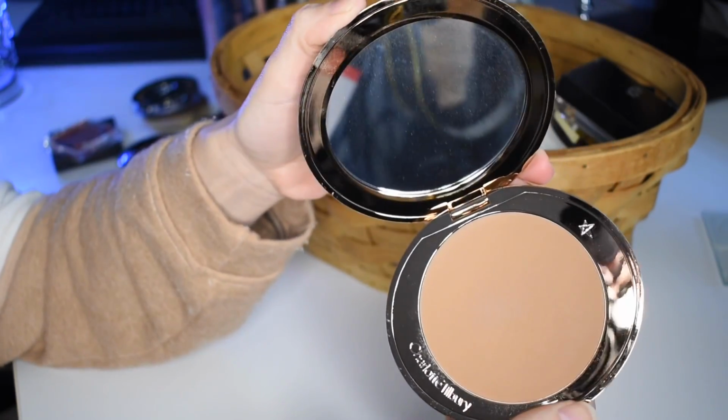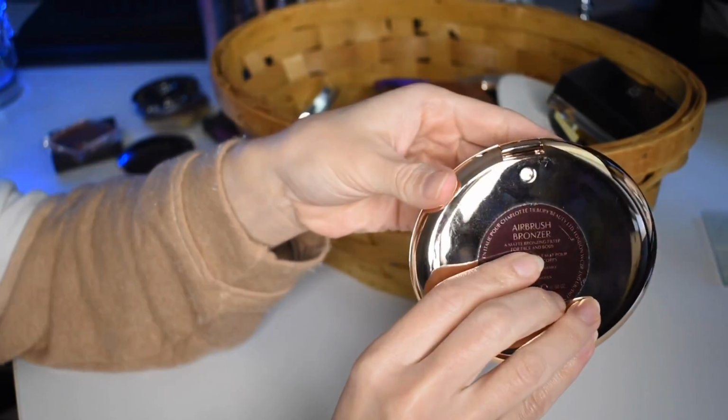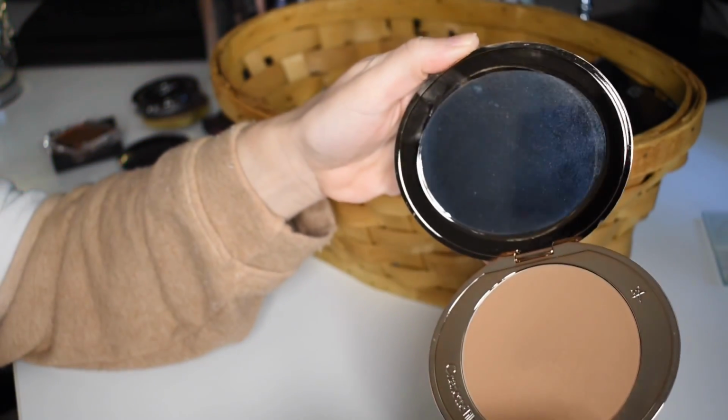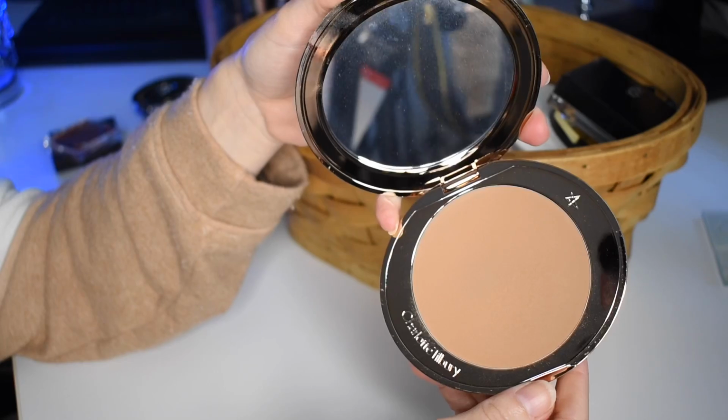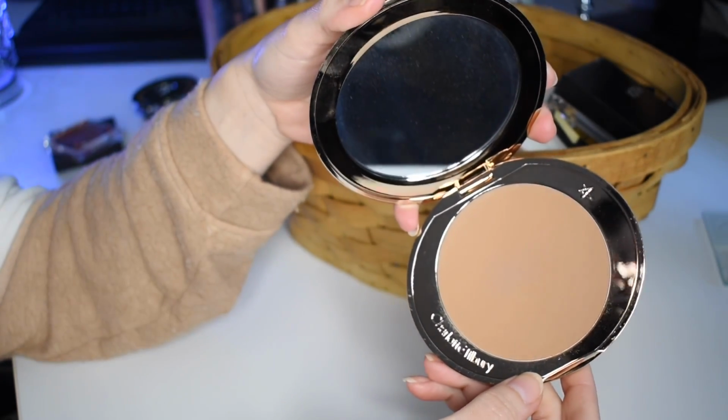And this is a humongous pan of bronzer. You can use this little button here, kind of put something in there, and it should pop the pan out for you. And then once you run out of this bronzer, you can pop out the pan and just buy a refill for about $10 less than the full-size bronzer. So that's nice just to cut down on waste.